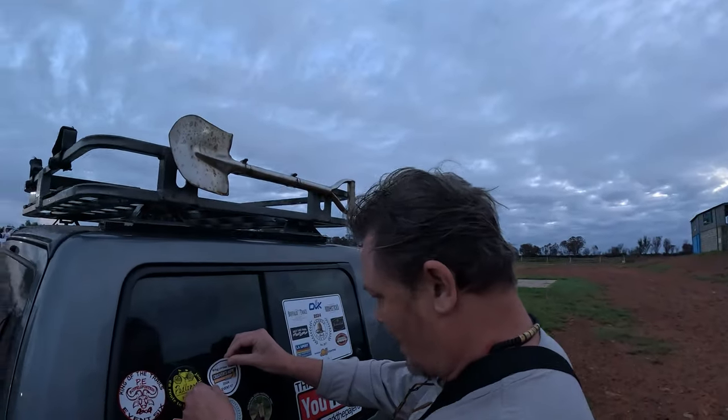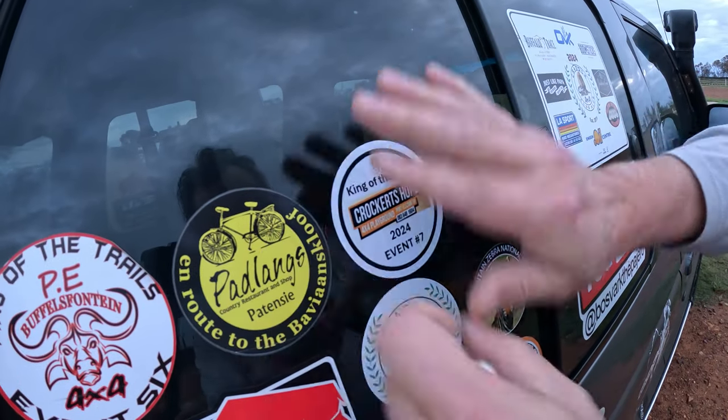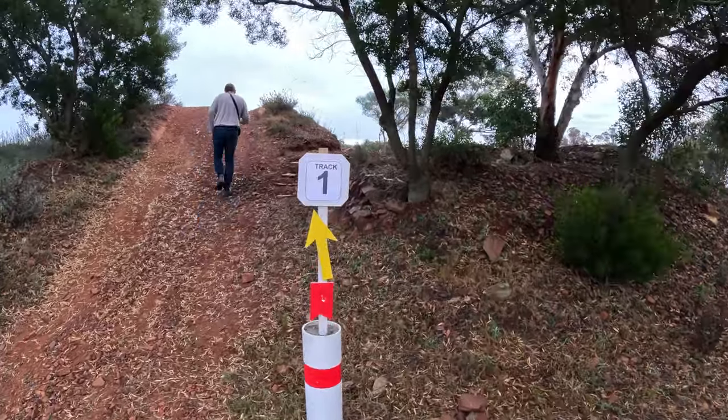We're at Crockerts Hope, King of Trails, number 7. Let's do this. Okay, so we're going to do a quick walk around the track.